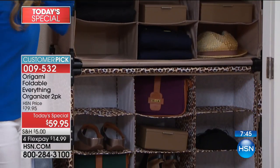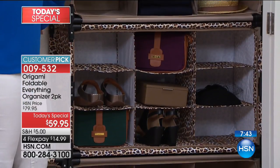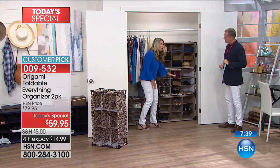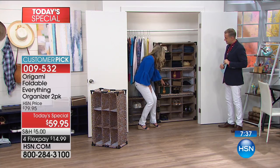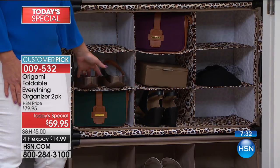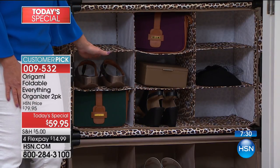Big enough cubbies to hold hats. You can put at least two or three pairs of jeans in there. Jewelry boxes are going to fit nicely. You can put loads of shoes in here. And like I said earlier, some of these ones will take up the full amount of space, but if you've got flip-flops or smaller ones, then you can double dip in that.